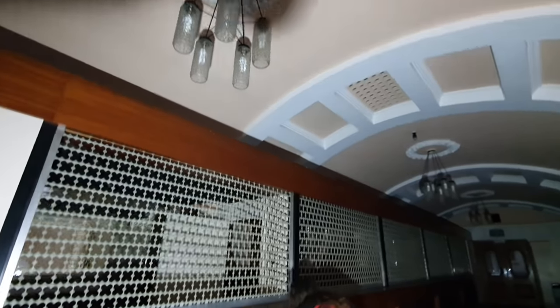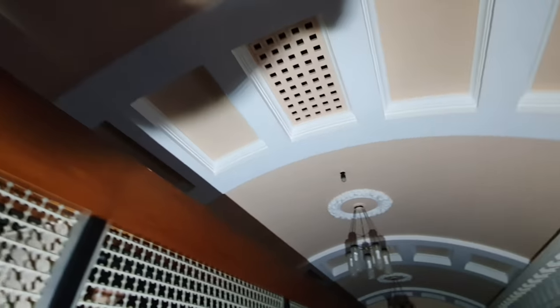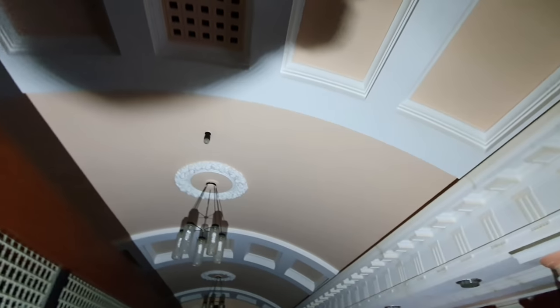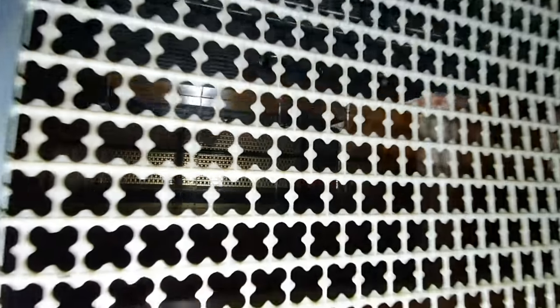That is incredible, isn't it? Leather work on the bar, oak panelling, all the hand carved detailing. It's a big bar. It's a huge bar.